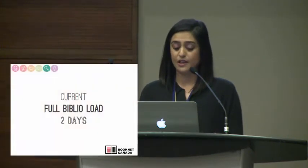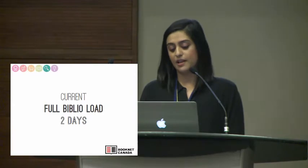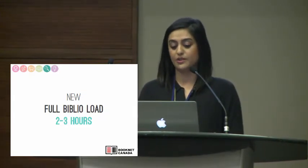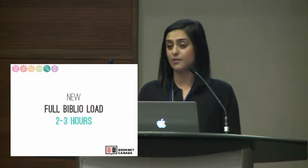This full Biblio load currently takes about 2 days to process, and it runs over a weekend and needs to be closely monitored, and the website is usually taken down for this duration. With our new processor, this full Biblio feed will take only 2 to 3 hours to process, which means that the site only has to be down for a couple of hours instead of a couple of days.